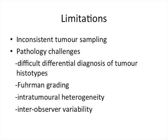Let's turn our attention now to some of the other potential limitations of renal mass biopsy. Limitations intrinsic to the procedure itself include inconsistent tumor sampling and the sometimes challenging histology of renal tumors, where difficult differential diagnoses of tumor subtypes can be encountered. The evaluation of Fuhrman grade can also be challenging, and there can be intratumoral heterogeneity, meaning the biopsy obtained may not be representative of the entire tumor. Finally, another potential limitation is the interpretation of biopsy specimens, where inter-observer variability with pathology may occur.